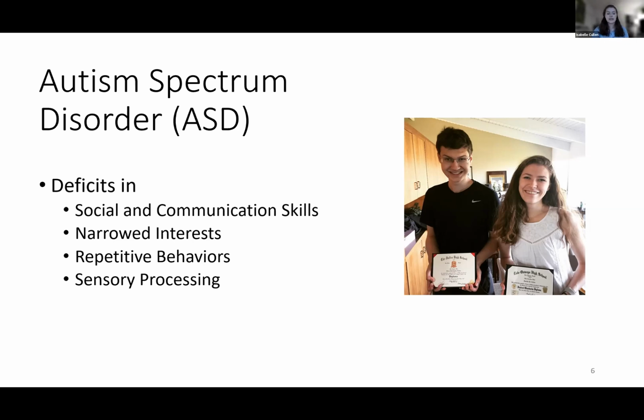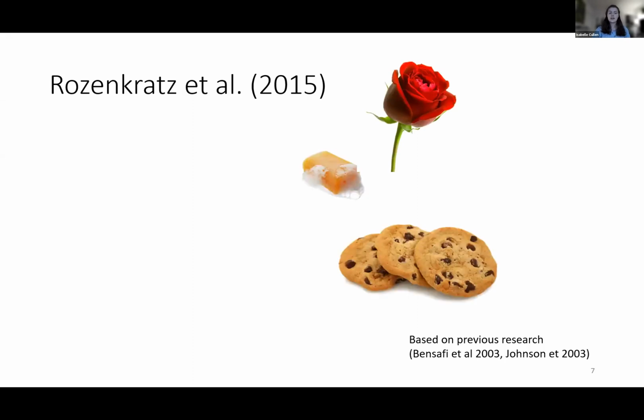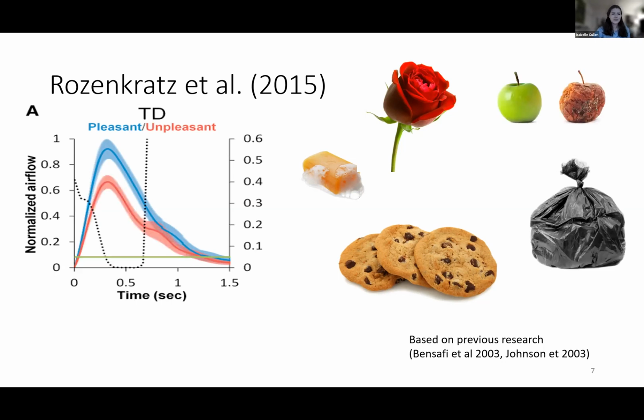One of the papers that has inspired our work is a paper from Rosenkrantz at the Weizmann Institute in Israel. Normally when you're exposed to attractive odors such as roses, soap, or cookies, you take in a larger inhalation, a larger volume of air. When you smell something aversive like trash or rotting food, you take in a smaller volume of air. This is what typically developing children and neurotypical people do when they encounter these kinds of odors.